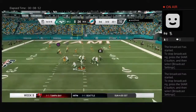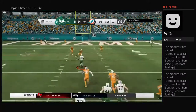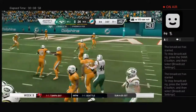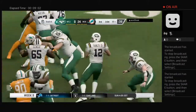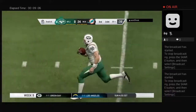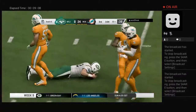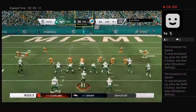Back to throw here. Steps away to his left. He'll get 5 out of the scramble. It's second down. Now, how about that play? He took a possible negative and turned it into positive yardage and slid down to avoid taking a big shot. Excellent job getting down and avoiding the big hit.